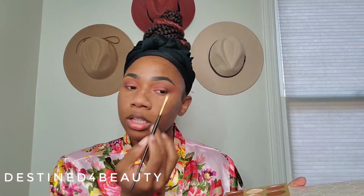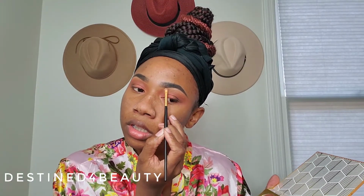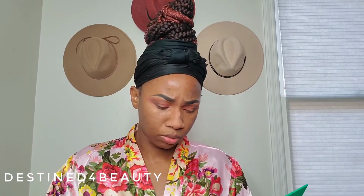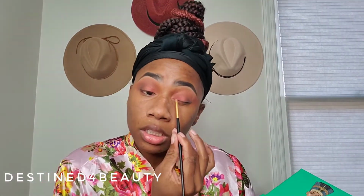That's what we want. I'm gonna take this same cream that we laid down for the shimmer, and put it on the brow bone. Gives it a good little pop. We need a cute little inner corner pop. So I'm gonna take this one out the Nubian palette, this shimmer here, and pop it in the inner corner.